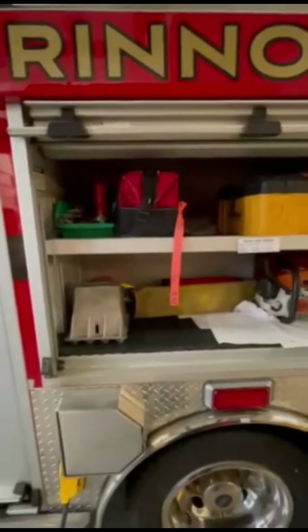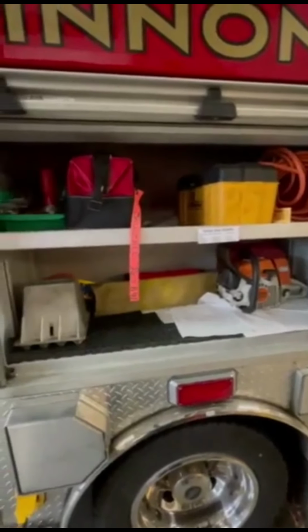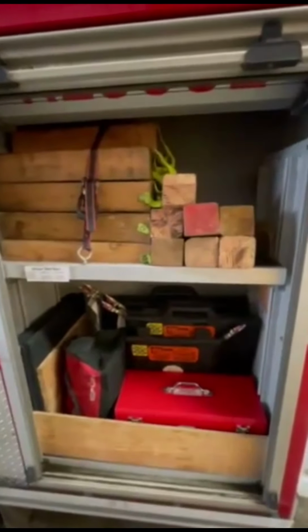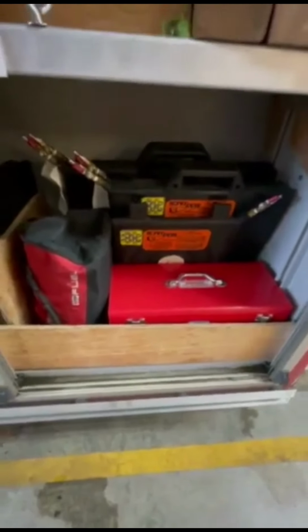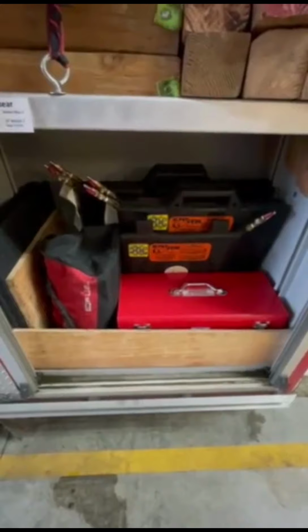This compartment basically has tools, saws, a lot of the basic little things that the engine carries, this thing carries too. And for this, we keep blocks on for holding steady like a car so it doesn't roll down the hill. These are airbags. Basically, we can lift a car off somebody or pick up some heavy thing, and it basically fills up with air. All right, let's go to the back.